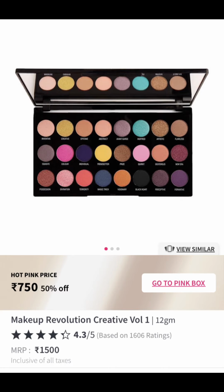Next is this beautiful palette. It is the Makeup Revolution Creative Volume 1 palette. It's 50% off. Makeup Revolution's eyeshadow palettes are amazing. If you are looking for any kind of eyeshadows, they are the best in the market, I would say. They have various palettes, and most of them are on discount, so you can go and check them out. You can just search Makeup Revolution eyeshadow palettes and you'll get to know more. There are different color options and different combinations to try, and believe me, Makeup Revolution's eye palettes are awesome. You can very well go with it.